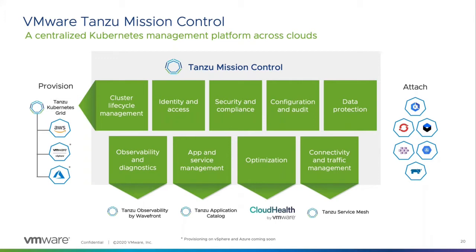As you see, there are a couple of asterisks on the left. Today we support provisioning to AWS, and that is not provisioning an EKS cluster. This is actually instantiating EC2 instances and deploying a TKG cluster on top of AWS. So this is not exactly deploying EKS. You as the end user have complete control over the control plane of the Kubernetes cluster because it's a TKG cluster deployed on EC2.